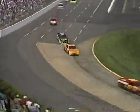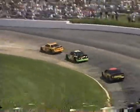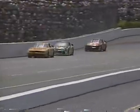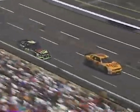We understand that Ernie Irvan's car may be overheating. Kyle Petty has closed in on him now. Davey Allison is also entering this picture. John Kernan has a report. Bob, Tony Glover and the crew have the water hose out. They're ready for Ernie just in case the temperature goes up.